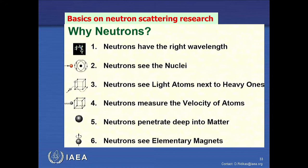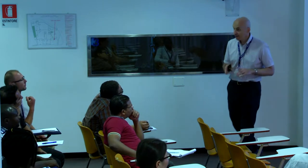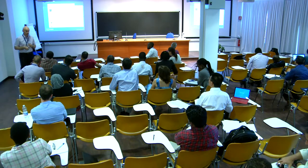Neutrons can see nuclei through interaction, typically scattering, capture, or making another reaction. Another advantage is that neutrons can see light atoms like lithium, hydrogen, boron, together with very heavy ones like uranium, lead, mercury, right? That's not the same with X-rays. X-rays would see mainly heavy elements, because of the different, atomic interaction.